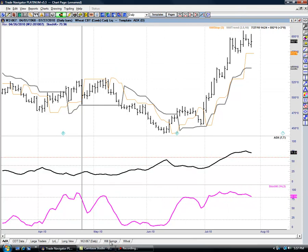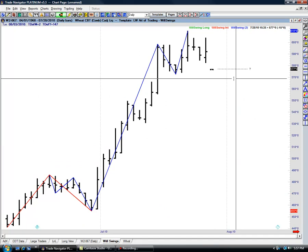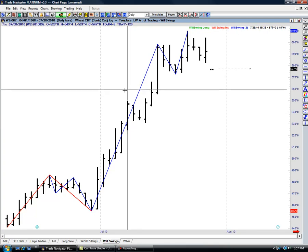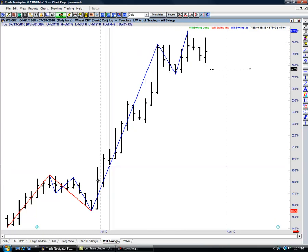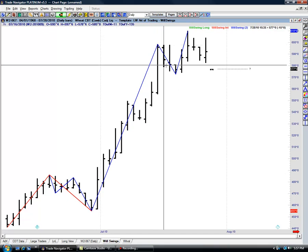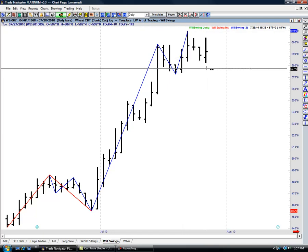So right now what we're looking at is market structure. Everybody looks at this a little bit differently. Some people call these head and shoulders. I use Larry Williams methods, and he calls them swings, market structure. So right here, we have a swing point, which some people call the left shoulder. Up here would be the head, and now we're currently in a downtrend.